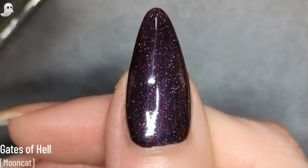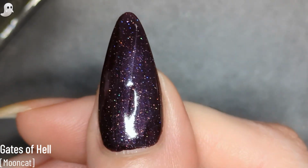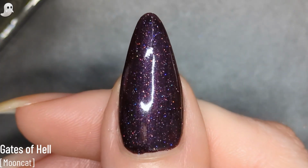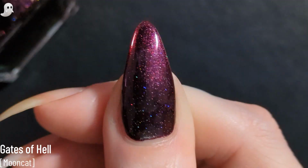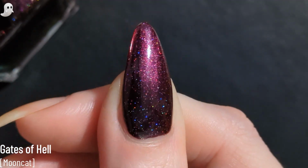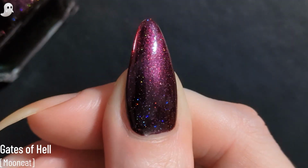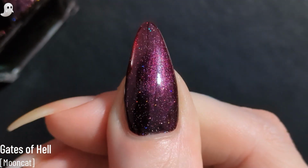Under this lighting, the base actually looks rather purple, like a really darkened, almost black purple, but when I add a more strong, direct light source, you can see that red coming through in the base, and then it retreats to black as I move the nail around, but all the while those holo glitters persist on twinkling.